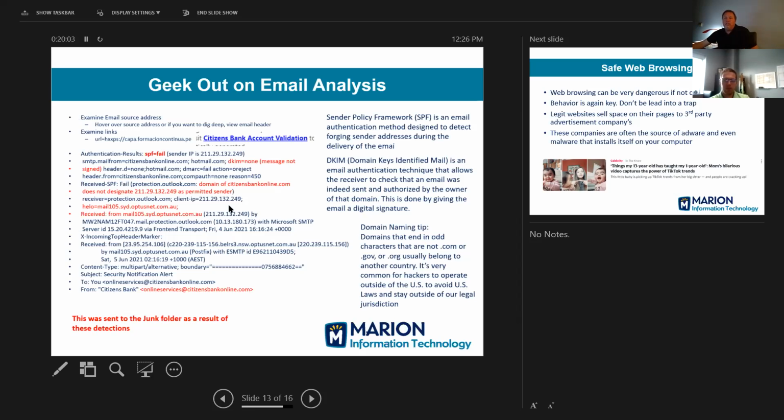In this case, there's something called Sender Policy Framework. It's a security feature, and it basically takes a look at that address and tries to detect if it's the same address as a legit company. In this case, it failed. It said authentication results, SPF fail. So it recognizes the IP address, which is like a postal address, but for the internet, how things get routed across the world. And it basically said to my spam filter that, nope, doesn't pass the test.